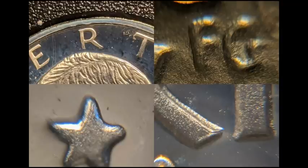But when I talk relatively minor doubling, you could see it on a lot of the devices, especially any of the letters and stars. Here's the initials here. You can see just the split in certain areas in the initials. You can see kind of that notching here on this device. You could see the split with a little bit of a notch on the stars. And then here's one of the letters on the reverse. You can see a really nice strong notch here, and then a split line that goes all the way up the tail of what I think is the letter R in probably America on the reverse.